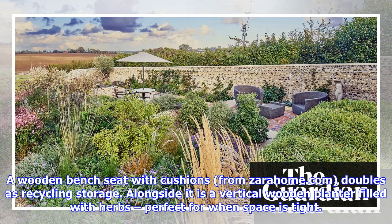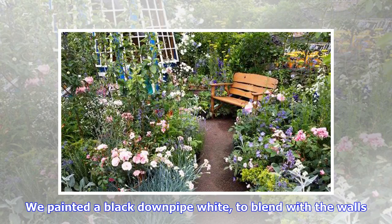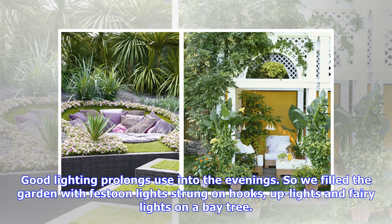A wooden bench seat with cushions, from ZaraHome.com, doubles as recycling storage. Alongside it is a vertical wooden planter filled with herbs, perfect for when space is tight. We painted a black downpipe white to blend with the walls. Good lighting prolongs use into the evenings. So we filled the garden with festoon lights strung on hooks, uplights and fairy lights on a bay tree.